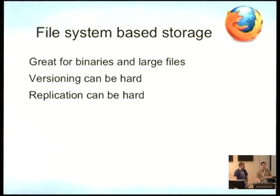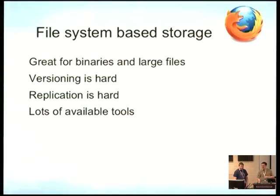Replication can be hard. This is a solved problem. It's not always hard, but it can be, depending on what your environment is. Sometimes you have to replicate lots and lots of rapidly changing data over high latency links. It's not the easiest thing to do. There are lots of available tools to synchronize data, and a lot of solutions out there where people have solved it before. If you have money, you can buy a lot of tools that do this for you.